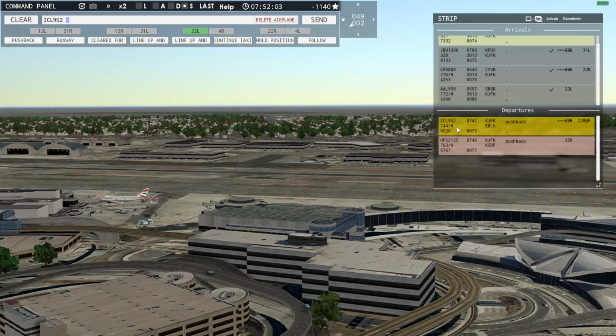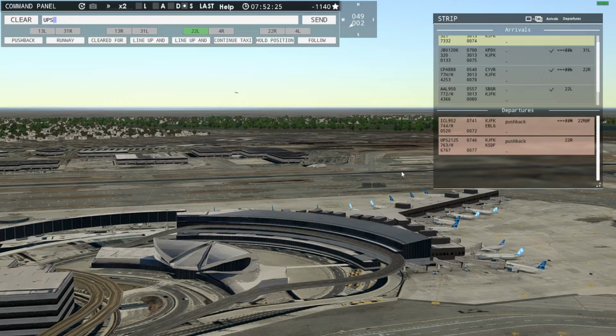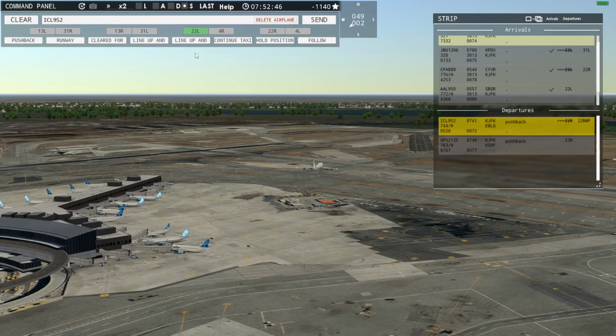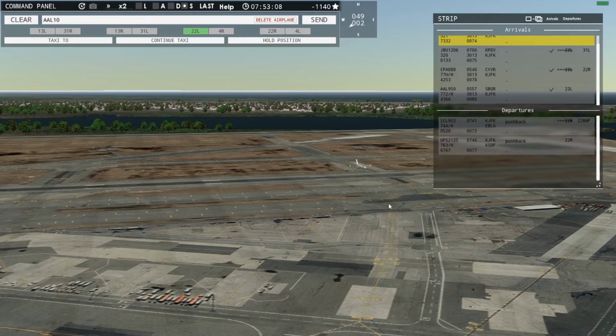Yeah, UPS 767-300 up to the north. Copy. UPS 2125 contact tower. Contact tower, UPS 2125. Then you. Contact tower as well. Contact tower, Cal 9er 52.